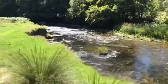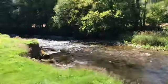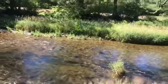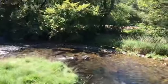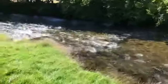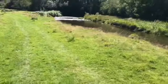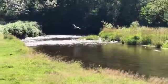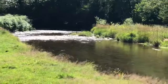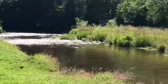Alongside the river that leads back to Tar Steps, where we started. Looking rather splendid in the sunshine. If you'll be able to see it, there's two herons. One is just flying there and one has just landed where the other one has just landed, so as we've said, they are a couple. So we'll approach very carefully, maybe see if we can get a glimpse of them.